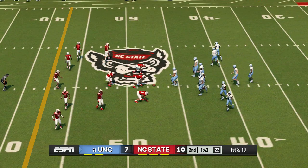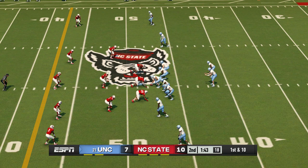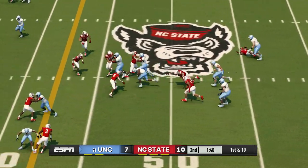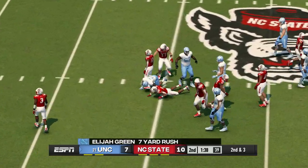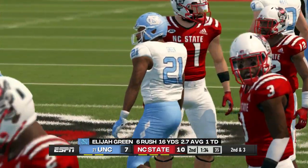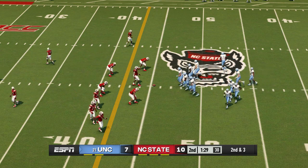Be willing to open it up and try to give your quarterback a chance to make a play. Momentum swings have been fairly even. And with so little separation, this game can be drastically changed on just one or two plays. He makes his way to about the 45. Second and three. They need about 3 yards to get the first here on second down.